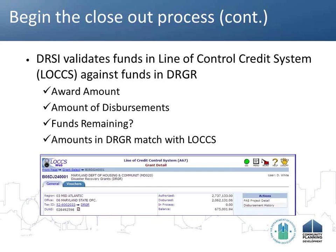And I'm saying this because in '09, when they did the drawdown implementation, they brought over funds from LOCCS. They did a reconciliation. They did as close as they could, and what they did is they did lump sums. So they didn't get right down to the activity, because in LOCCS we don't have activities.